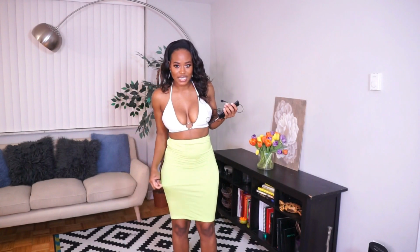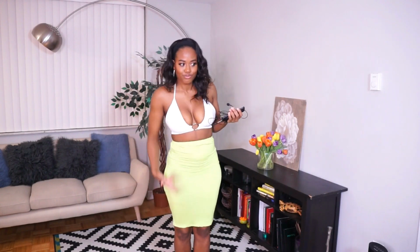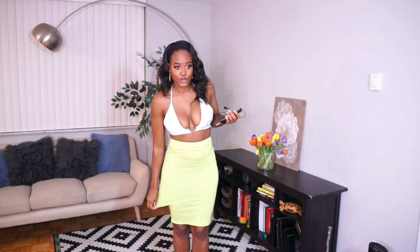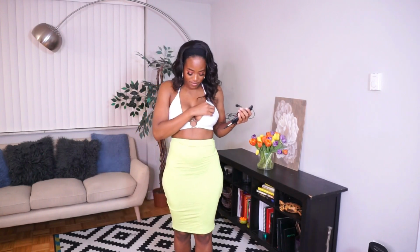No. All right, y'all. So you see what I'm talking about? The fact that this could be a skirt? This was what I just had on in the last clip. This is not a dress. This is a skirt. But this is the next item.